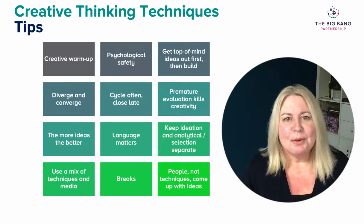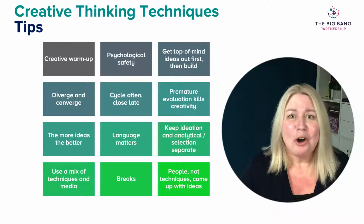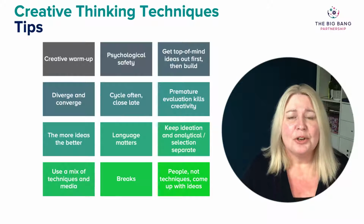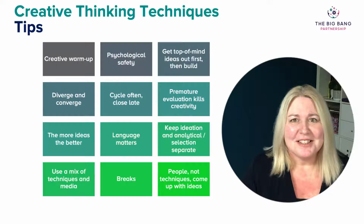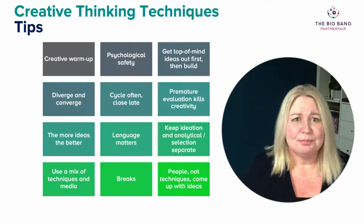And then tip number 12 is that, remember, although these creative thinking techniques are really useful and really valuable and can disrupt thinking both individually and in groups, it is people who have the ideas, not the techniques. So the people also need to be in the right mindset, in the right place to use these for them to do as well as these techniques can do as well as they can for you.